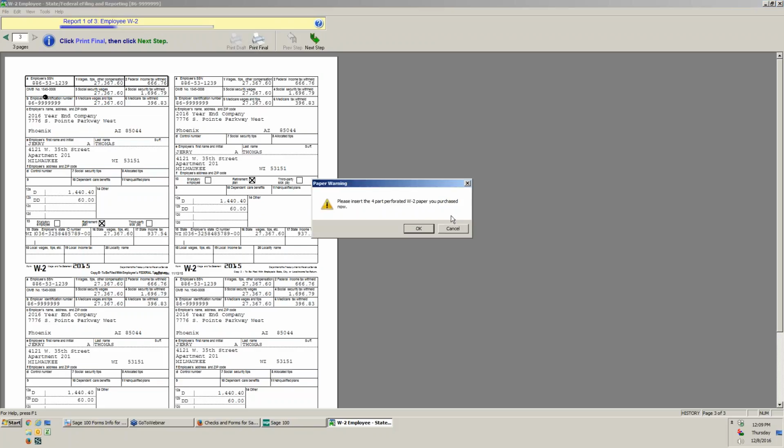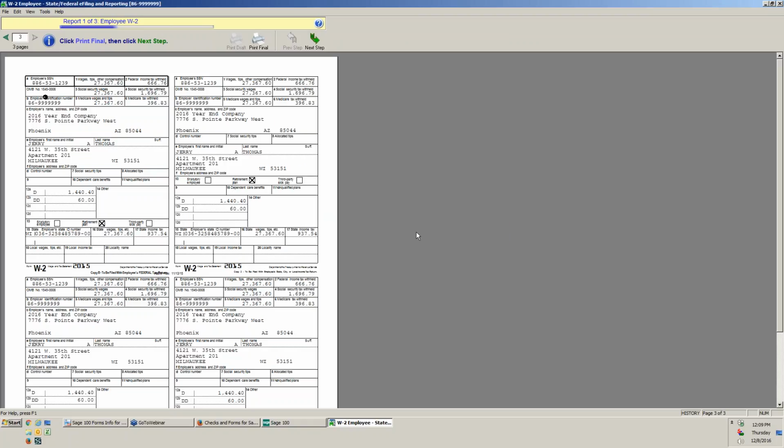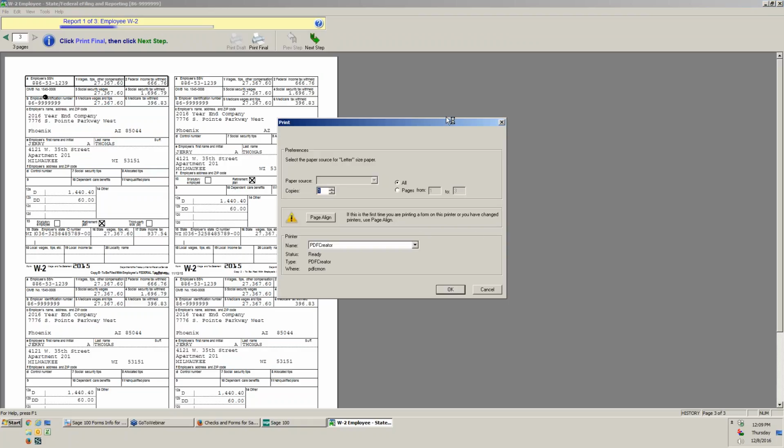It's going to tell you what type of paper. So the 4-part perforated W2 paper. So make sure you use the right ones. And then from here, it lets you choose your printer and how many copies you'd want to print.